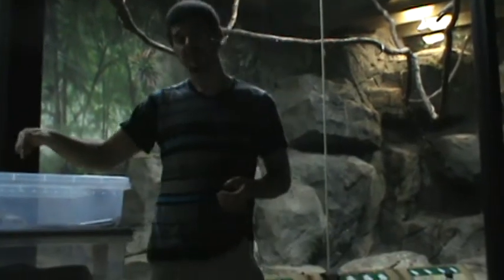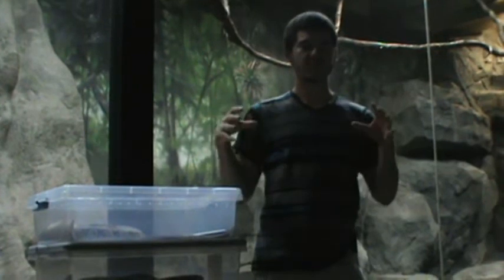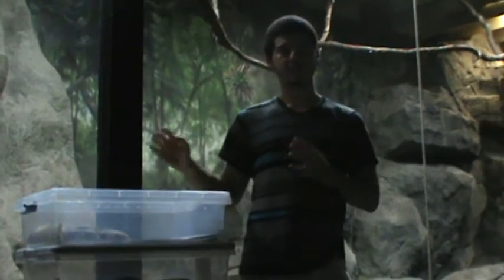That's the thing about him. He used to have a little bit of feeding problem. He doesn't like his paper because he likes to hide. He always wants to be under something. I gave him cypress, perfectly fine.